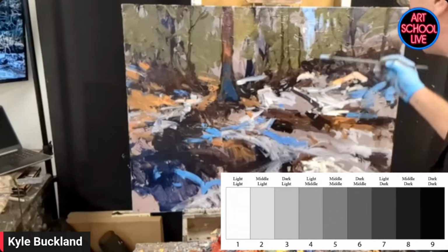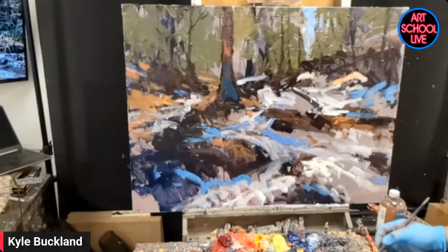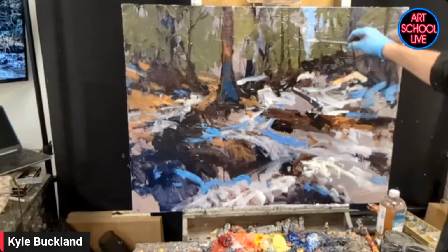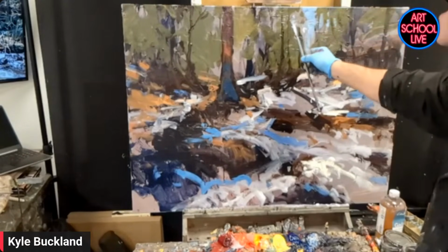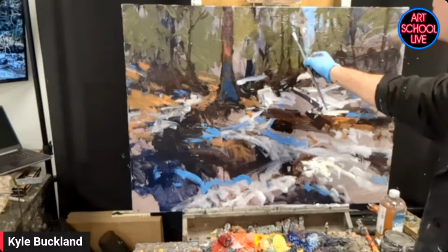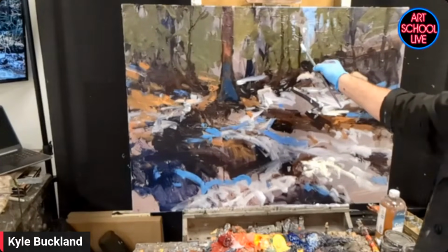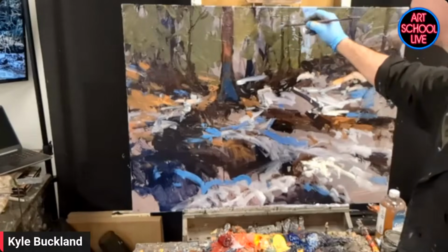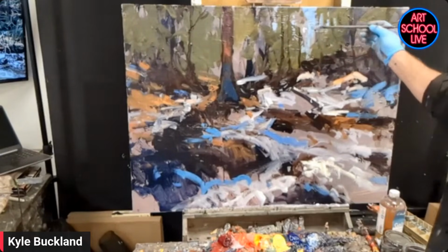The more you learn about value, the more freedom you have with color. And what I mean by that is you'll know how to use your color when you know what value you need in a certain color. So a lot of times when a student says, I'm having trouble mixing that color, they're actually having trouble mixing the right value.